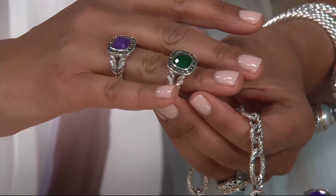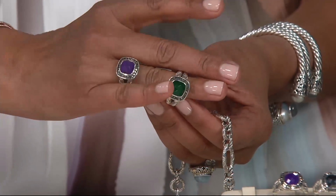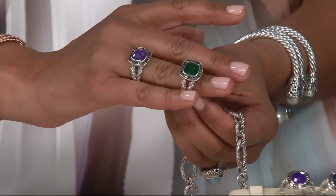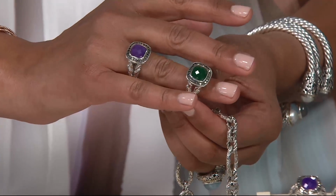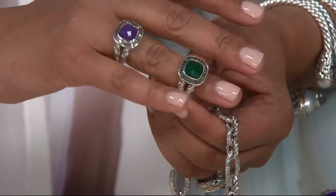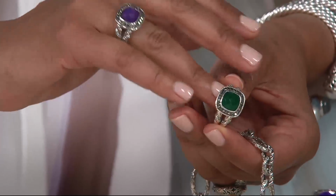What's something that needs to be perfectly balanced? My life. Yeah, right, exactly. Or when they hand you something like a pair of scissors or a bat, something that needs to be perfectly balanced. That's what this is. It's perfectly balanced.